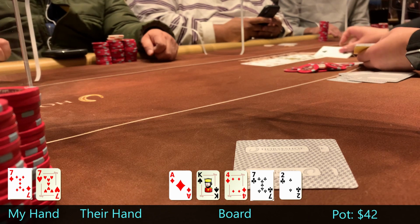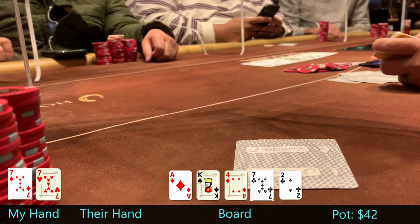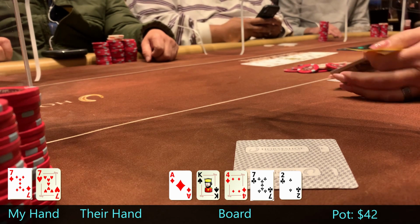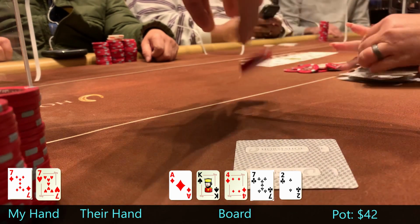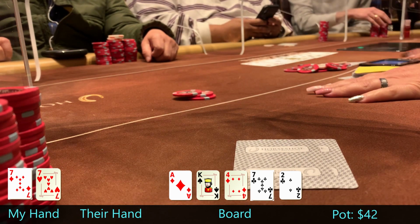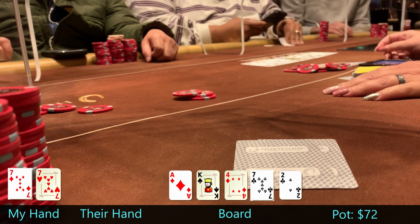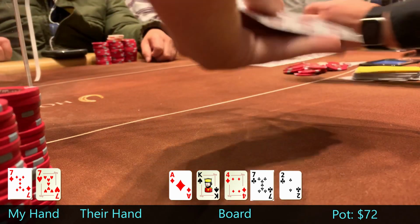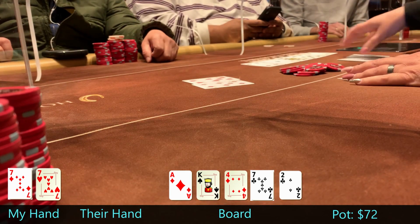The river comes a 2, and on this it gets checked to me. I don't want this checking through, so trying to get a little more value for my hand, I just bet small to about $15, hoping to get a call from a king. And the player to my left actually snap calls, and the other player folds, and we're good. He shows ace 4.